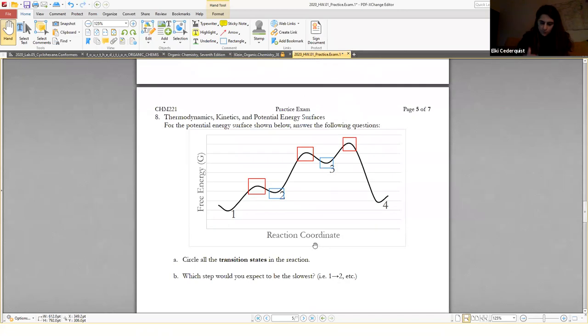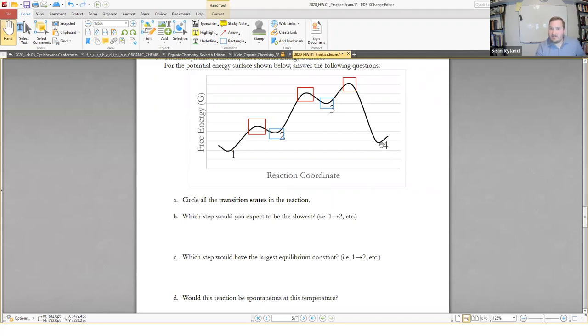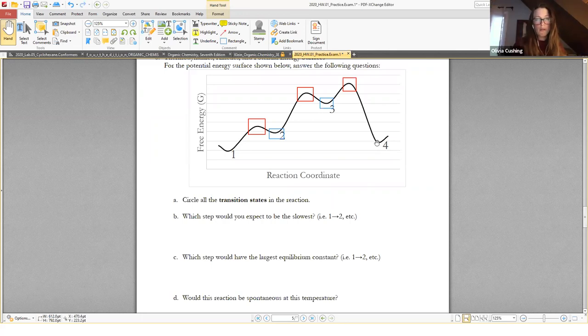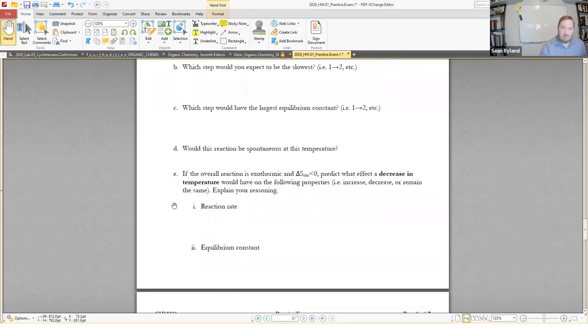And then also, why wouldn't we circle the dip right before 4 as an intermediate? Semantics, I guess. If it's the end of our reaction, then we wouldn't call it an intermediate. It's a product. Okay. Does the same go for 1? Because it's not an intermediate. It's not in between anything. It's the beginning. Yeah. Okay. If you're on a road trip, when you're leaving your house, you wouldn't call that a pit stop, right? When you're leaving your house, that's the start of a road trip, not a stopover. But again, mathematically, and the way they look on the potential energy surface, they're going to be very similar. They're going to have similar properties to the intermediates. And so it really is semantics.